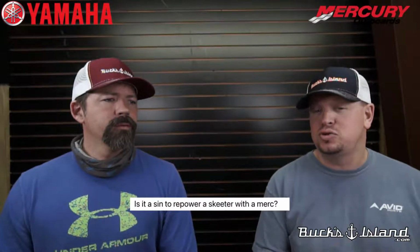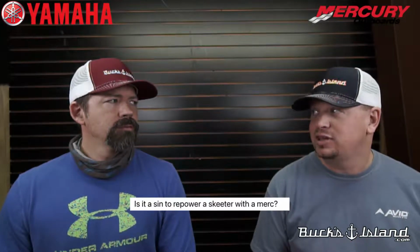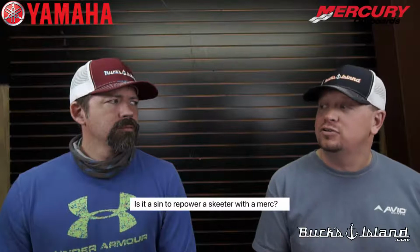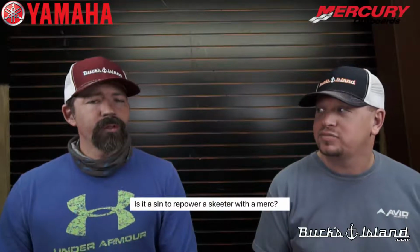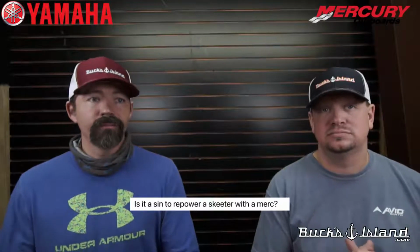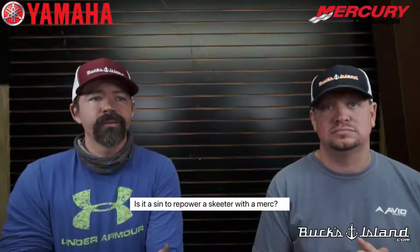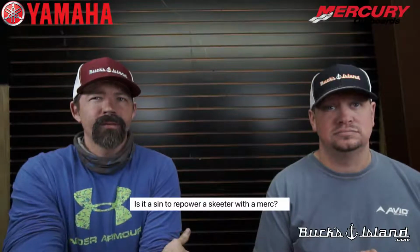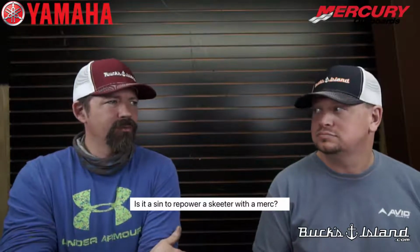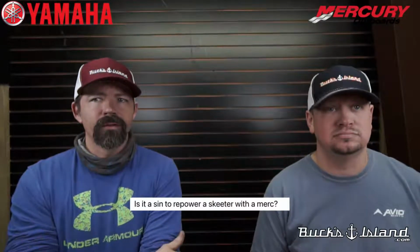what are some things to consider if you're looking at repowering? Well, maybe making the choice number one between the two. Obviously it should be easier to go Merc to Merc, right? Anytime you're swapping stuff out, it's easier to go the same motor to the same motor for the most part because it's plug and play. Unless you've got a really old boat and you really need new controls, or some of the wire harnesses are different, then either way.